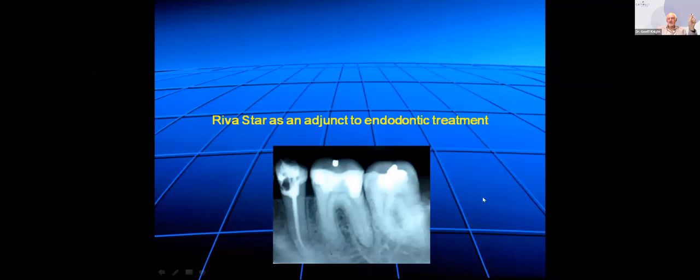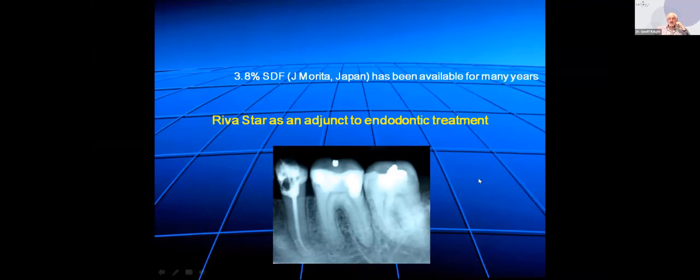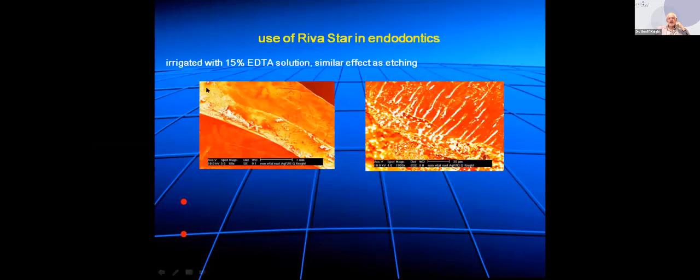Now, very quickly go through this. Again, in the seminar I'm doing, I'll go through it more, but Reva Star is an adjunct to endodontic treatment. J. Morita had been selling a 3.8% SDF for years for endodontic treatment. But the thing is, you can't use the full bottle because it's just too caustic. But you can see there that you irrigate with 15% EDTA, which has a similar effect to etching. So you're cleaning out the dentinal tubules.